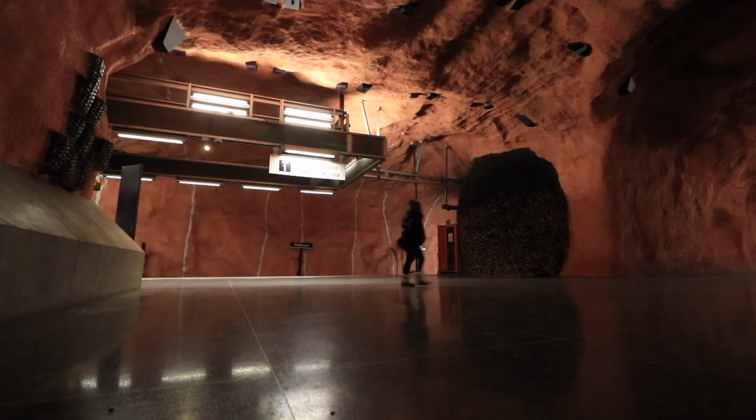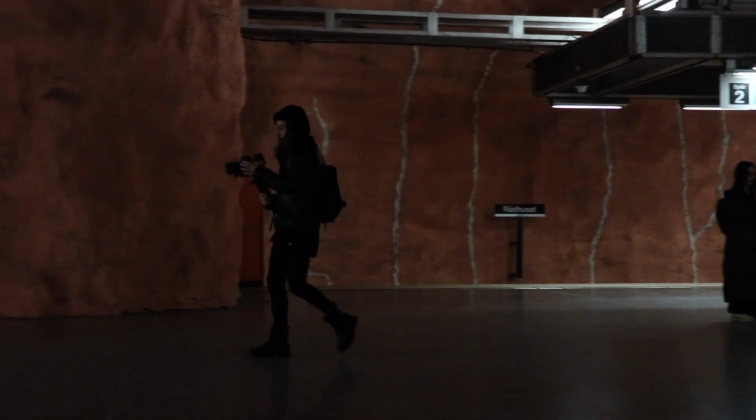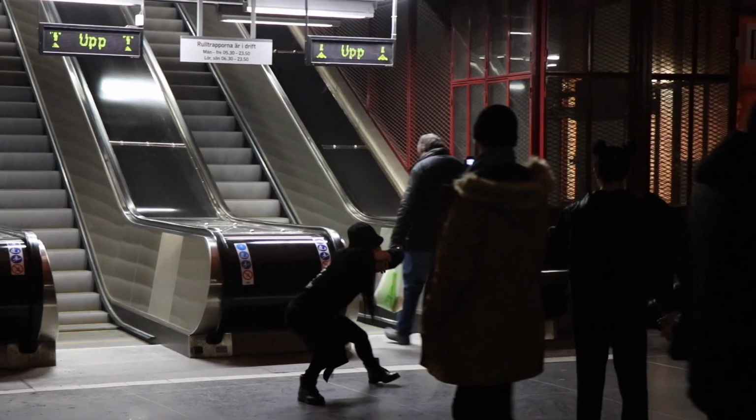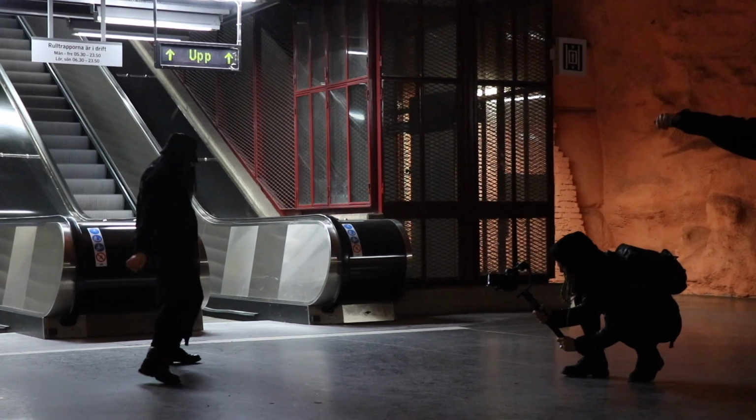The place is pretty popular among tourists and locals. As you can see here, some Swedish guys are filming a music video. Let's take a closer look.